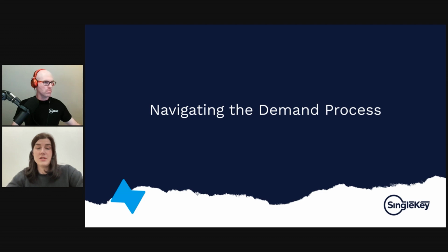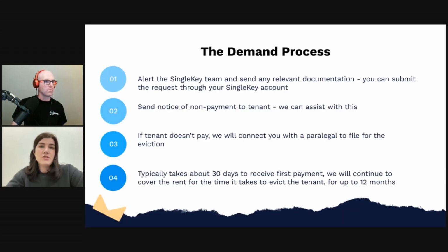So I'm also going to go through a bit of the process of what happens if you're on the rent guarantee and your tenant stops paying. So generally, we guide the landlord through this process. I know it can be a bit of a daunting task, especially if this is the first time you've gone through an eviction. So if you have a tenant that's at your property, you don't get the rent at the beginning of the month, you don't hear from them, you can let our team know, and we'll help send the notice of non-rent payment to the tenant.